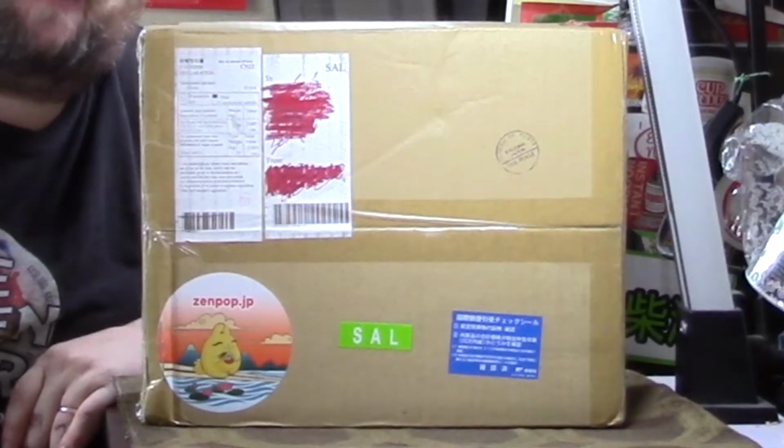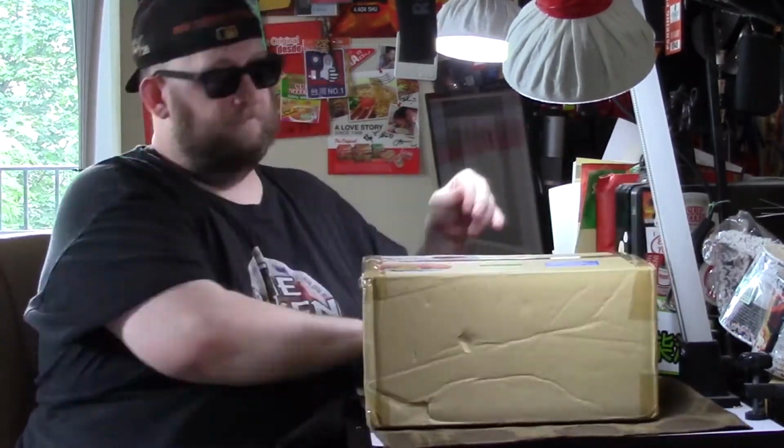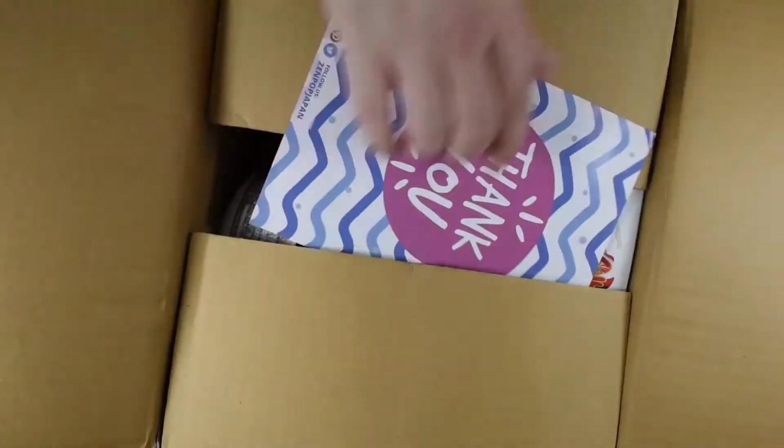Today we've got something from Japan. This is a box from Zenpop Japan. They're a subscription service. They have all sorts of neat Japanese things. Why don't we crack the box open and look inside? All right, got her open.